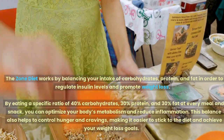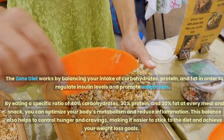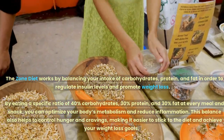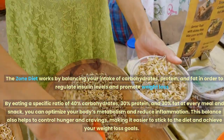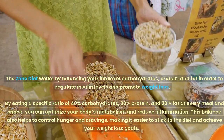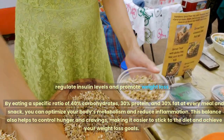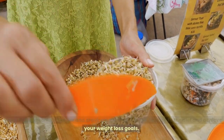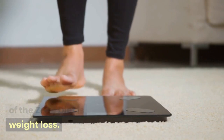The Zone Diet works by balancing your intake of carbohydrates, protein, and fat in order to regulate insulin levels and promote weight loss. By eating a specific ratio of 40% carbohydrates, 30% protein, and 30% fat at every meal and snack, you can optimize your body's metabolism and reduce inflammation. This balance also helps to control hunger and cravings, making it easier to stick to the diet and achieve your weight loss goals. One of the key benefits of the Zone Diet is weight loss.